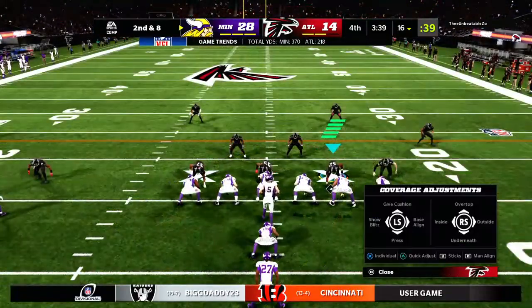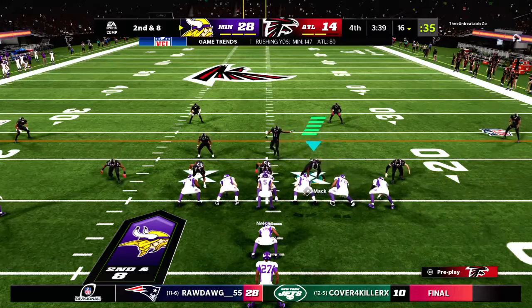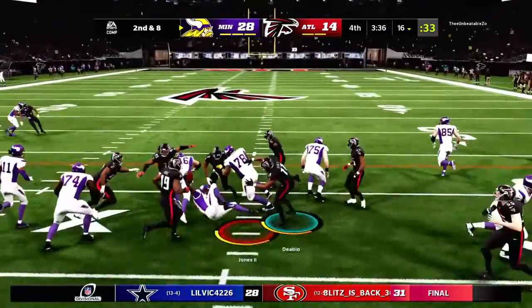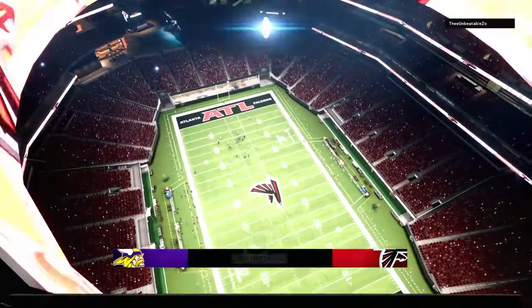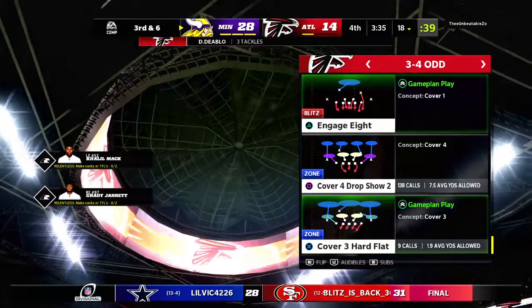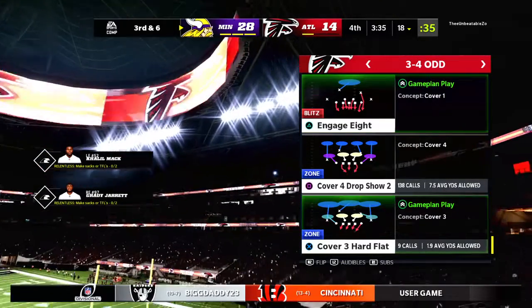The last run good for 2. Here's 2nd and 8. Again, it's Jones. Just a couple on the ground there, and that's going to bring up 3rd and about 6. The Falcons going to use the 2nd of their timeouts. That's going to leave them with just 1 remaining here in this 4th quarter.